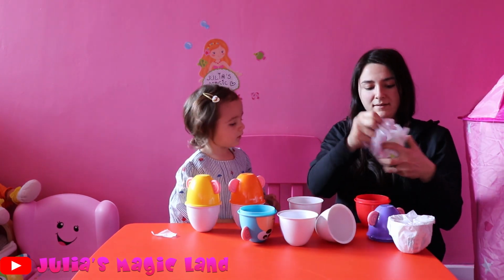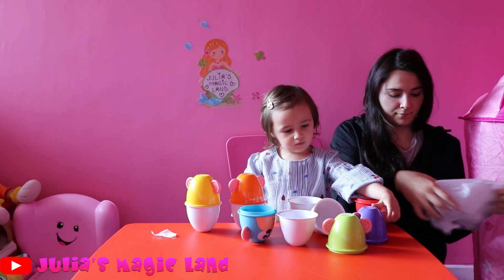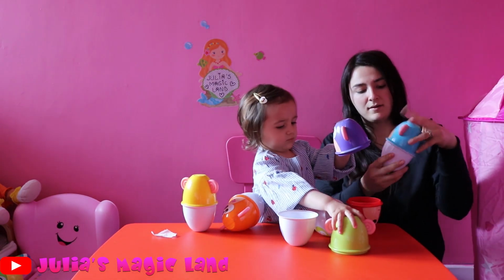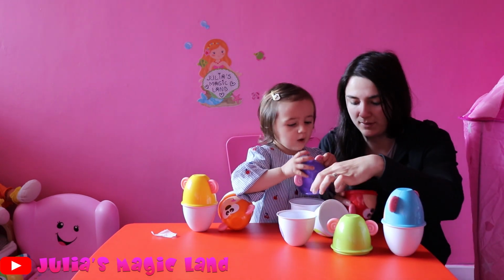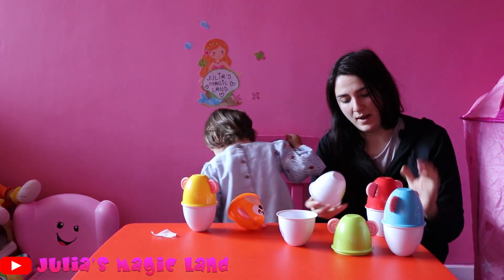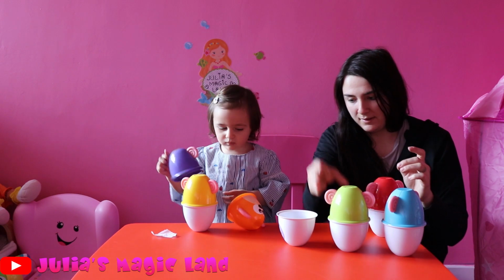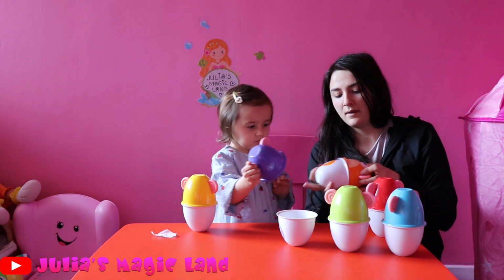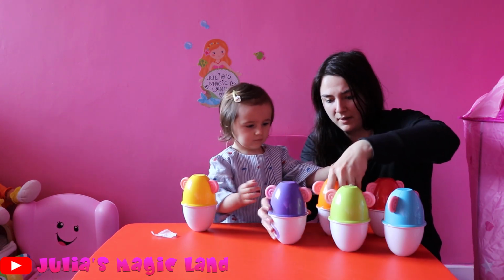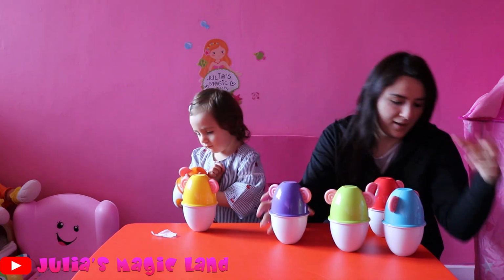Let's open first all the eggs, okay? Let's put them all together. Look, this comes with this one. This one with this one. The green one with this. This is orange. Whoop. Let's see if this is here. Yay!